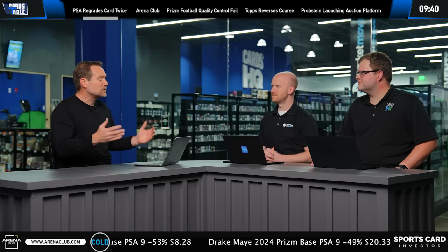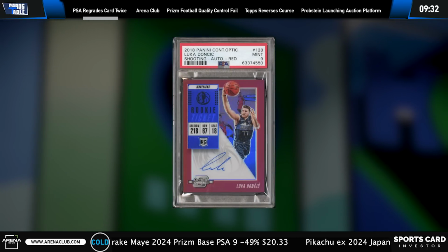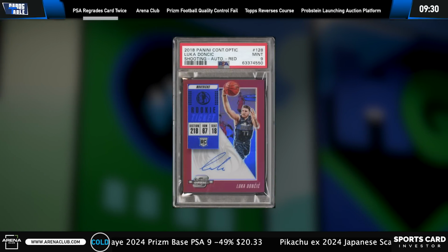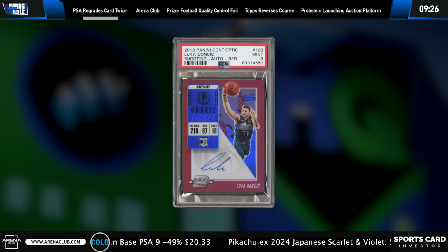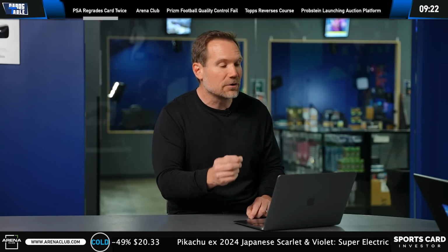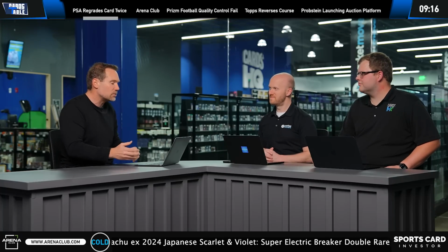But that's not what we're here to talk about today. We're here to talk about this crazy story involving this Luka Doncic card that PSA has now graded 3 times. This card has been altered and they've graded it 3 times. So here's the background on this card. This is a 2018 Contenders Optic Rookie Ticket Auto card. It's card serial number 134 out of 139. That's how you know it's the same card graded, because it's the same serial number, right?